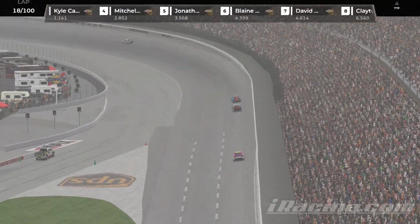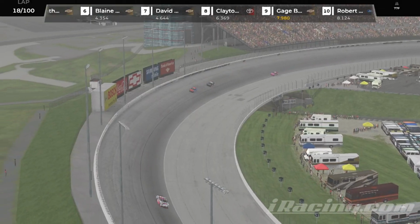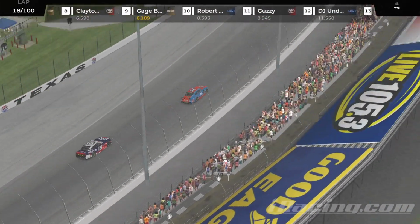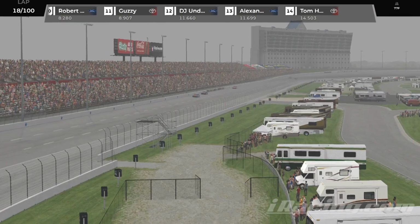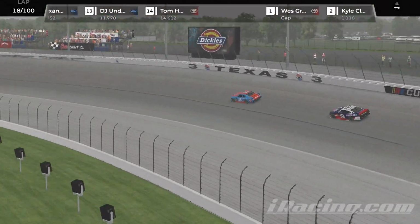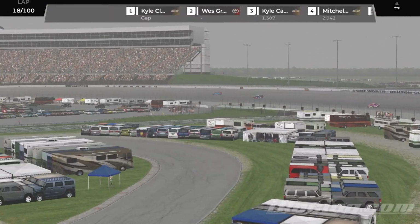I don't have a good timing and scoring thing that will update quickly or even change positions, really, unfortunately. So I have to use that. That moves Gage up to 9th, and now Robert to 10th. Guzzi in that 26th, 11th, Alex in 12th, DJ 13th, and Tom in 14th.